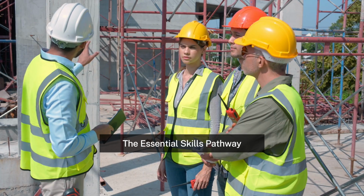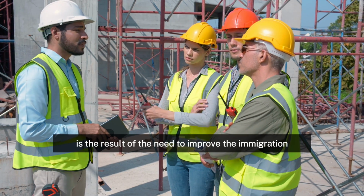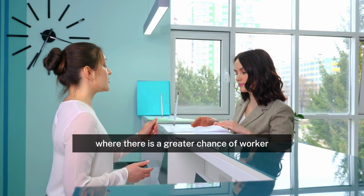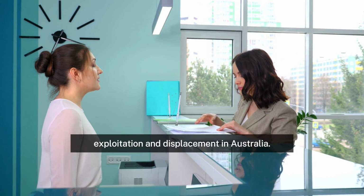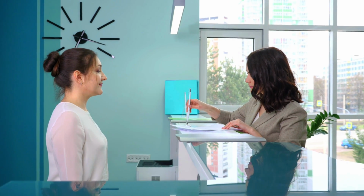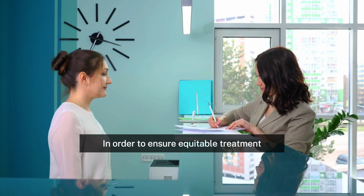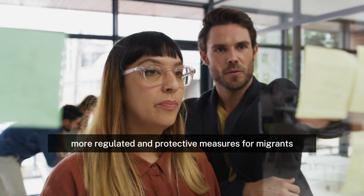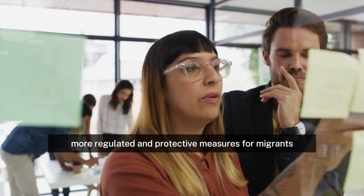The Essential Skills Pathway is the result of the need to improve the immigration system, especially for lower-paid industries, where there is a greater chance of worker exploitation and displacement in Australia. In order to ensure equitable treatment and alleviate ongoing labor shortages, this pathway seeks to implement more regulated and protective measures for migrants working in certain areas.